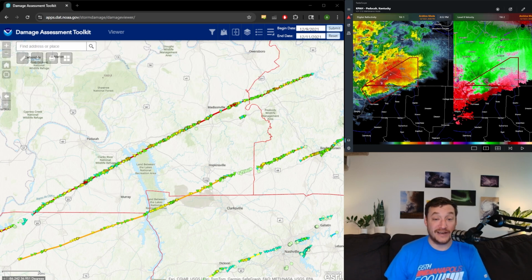Also injured 519 people. Reached EF4 strength in numerous locations, including several locations where some people argued it probably could have been an EF5. But we are going to go through the damage indicators and see what we think, what the analysis is, and understand why it was rated the way it was.